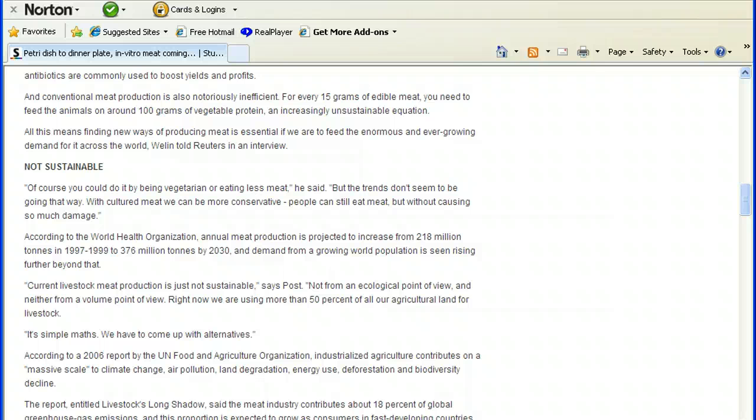According to a 2006 report by the UN Food and Agriculture Organization, industrial agriculture contributes on a massive scale to climate change, air pollution, land degradation, energy use, deforestation, and biodiversity decline.